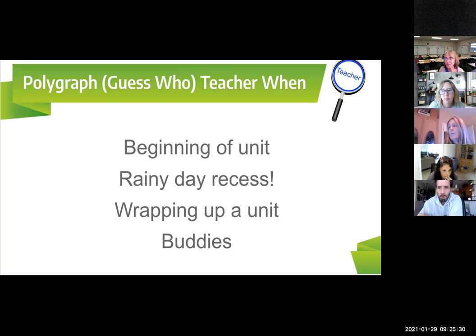So when do you do this? Like when is a good time to do this? Beginning of the unit is a great time to start this and at the end. So it's fantastic. Wrapping up a unit is great. Rainy day recess, how about a math game during rainy day recess? They don't wanna stop. So they wanna just keep playing. And wouldn't this be great to use with buddies? How could our fourth and fifth graders help build vocabulary in our younger grades with our buddies? So it could be really a good time to use if you have buddies.